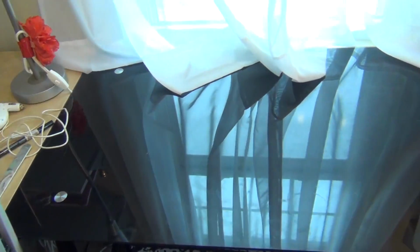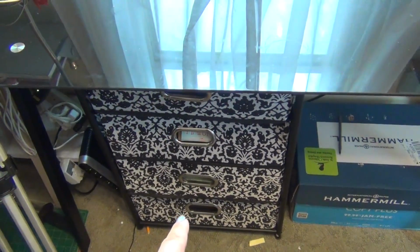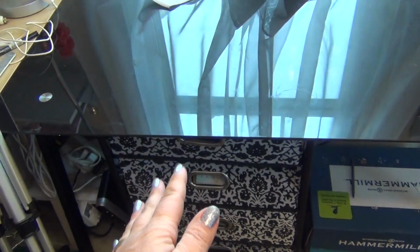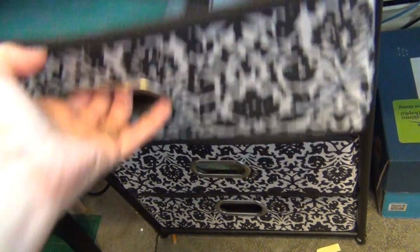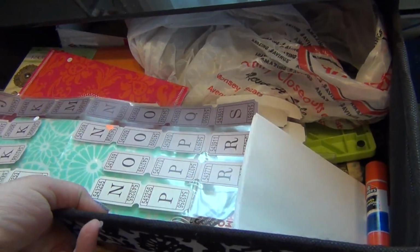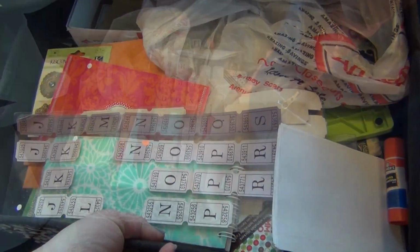Okay, I cleared the top of the table. What I'm going to do is take one drawer at a time and go through it and decide what I'm going to keep and what I'm going to discard, and all of those are scrapbooking supplies. I need to reorganize them, basically.